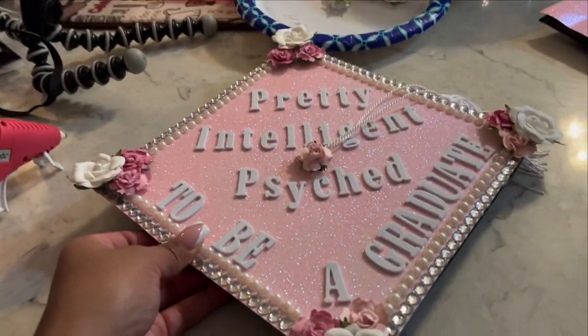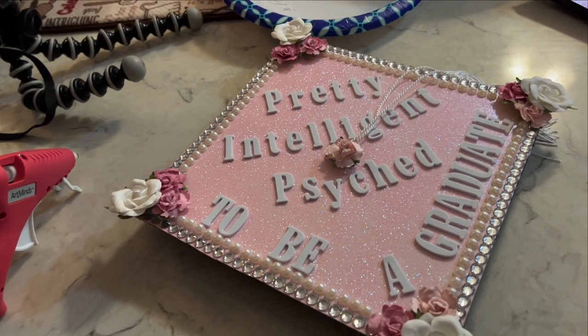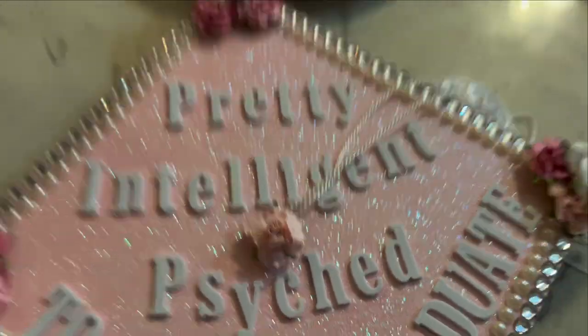And in the picture that I showed you guys of my practice one, I did run out of an L. That's why intelligent was spelled wrong, but now it's correct. So, yeah.